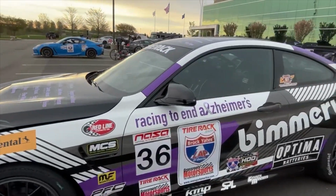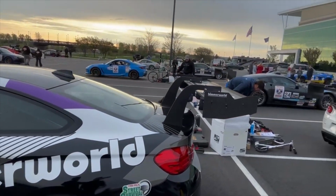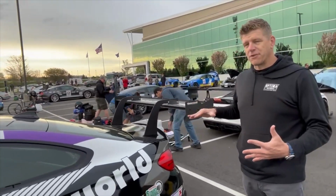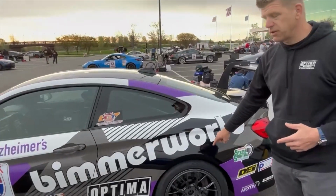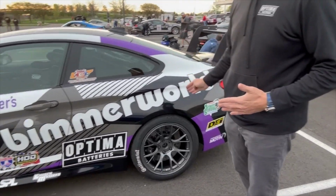It goes under, it has tunnels. We aren't required to keep that flat bottom. It has massive dive planes, huge wings set further back, big downforce. Wheels and tires. So big downforce pressing those wheels and tires into the ground. These are the BimmerWorld TA16 forged wheels wrapped in Continental tires.